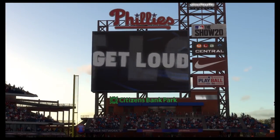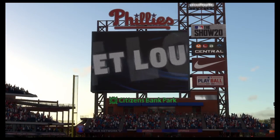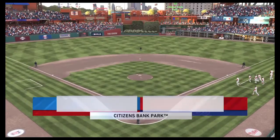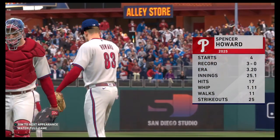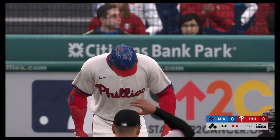We are under the lights this evening as we get you set for another edition of Baseball on the Show. Coming up, we've got a good matchup in store between the Miami Marlins and the Philadelphia Phillies. Spencer Howard, the California-born right-hander, is on the mound. Dan Plesac, what's the word on him?